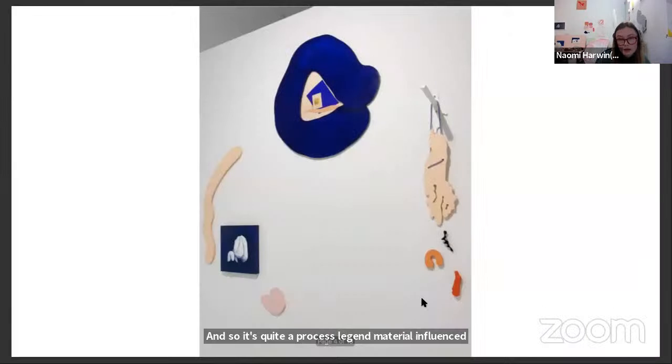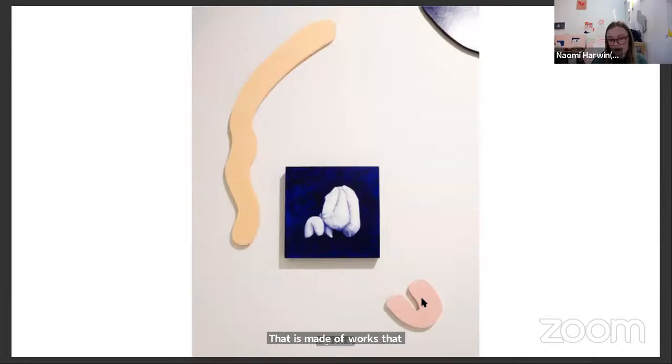And so it's quite a process-led and material-influenced practice. And through those, I will create assemblages of these artworks. So there'll be sculptures, drawings, paintings, prints. And so this is a smaller installation that is made of works that all stem from the same source object. So these are some works that are up over in Singapore at the moment.